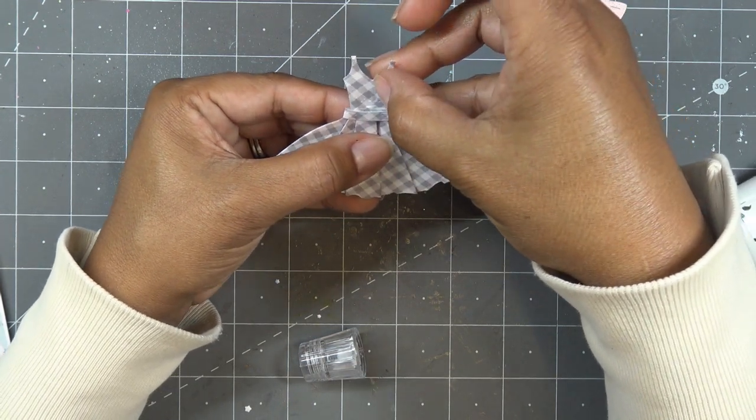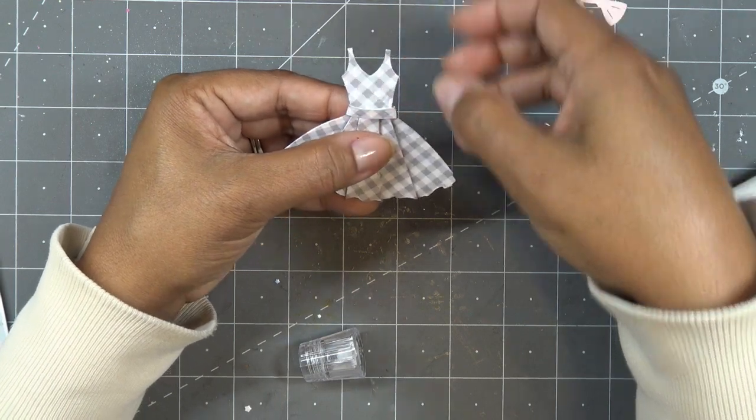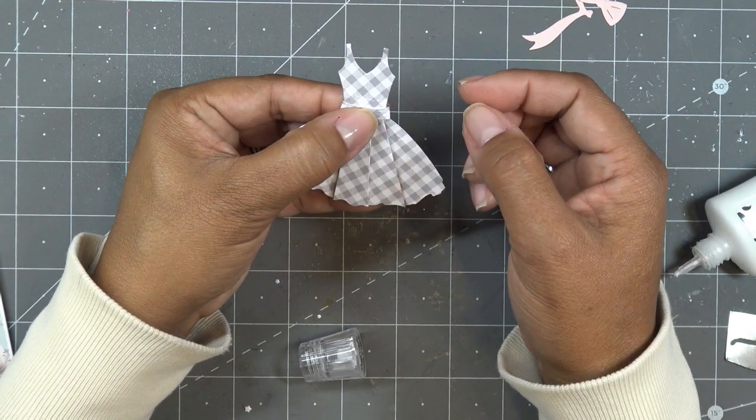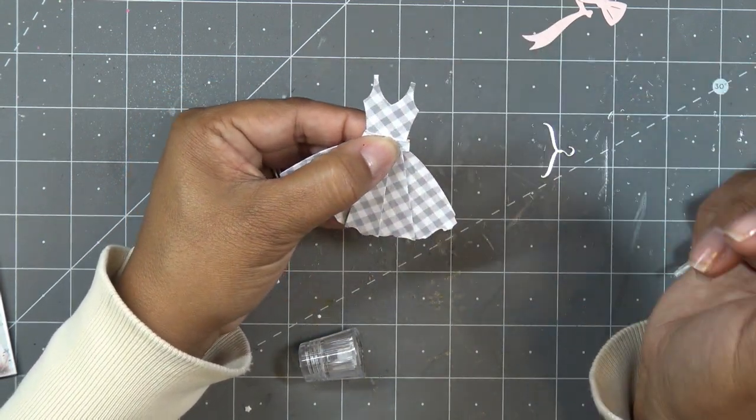So cute. Let me see, where am I sliding? Right there. So I'm sliding it kind of in front of the skirt area of those ruffles. So I'm going to hold this till it sets up, and I'll be right back.